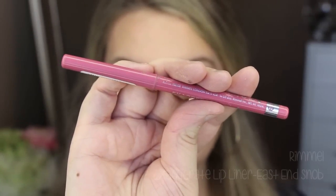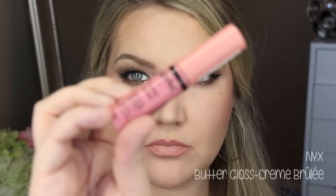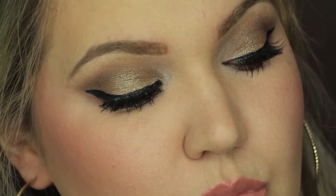And then for my lips, I'm using Rimmel's Exaggerate Lip Liner in East End Snob, Wet n Wild Fergie Daily, and then NYX Butter Gloss in Creme Brûlée. So here's where I went ahead and popped on lashes. The glue's not even dry yet, but that's the finished look.